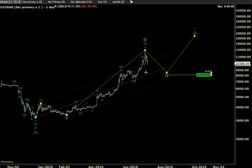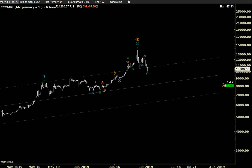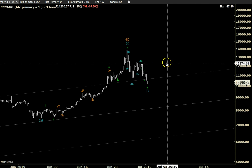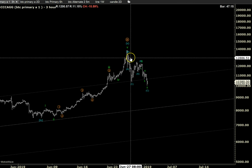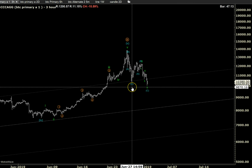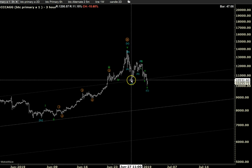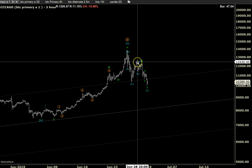So let's just monitor what happens inside on smaller time frames. This is a daily chart, and we can start to look at the 6-hour and 3-hour charts and see how complex these moves are becoming. Right here I just labeled a very simple ABC for, let's say, a first leg in A. I'm looking to see if this is a wave B, although I have a 5-wave structure in here, so I'm not really happy with that. I don't know exactly what this is.